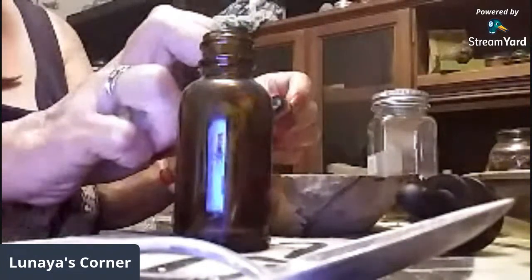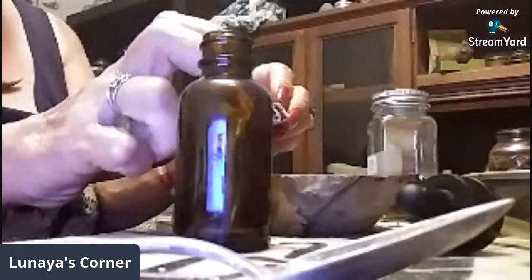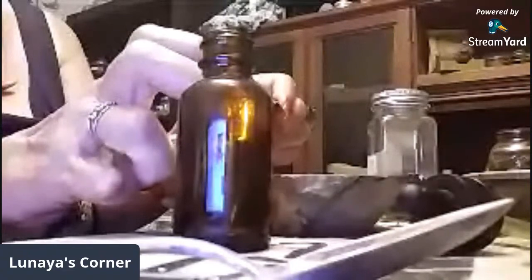And before I use it, I, of course, have to do what? I have to cleanse it. We always cleanse things because we don't want any leftover energy or feelings or anything in it. We want it clean and ready to go for our spell. So we light our Palo Santo, which takes forever when it's already been burned. There we go.